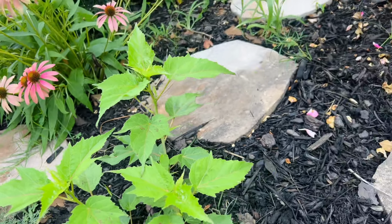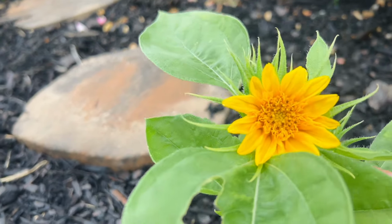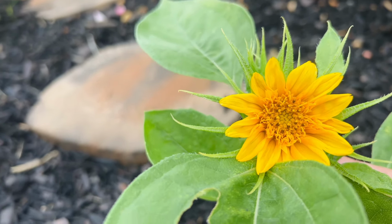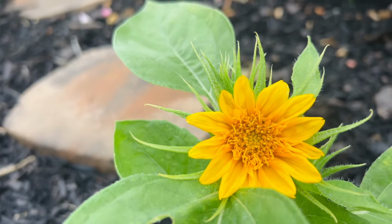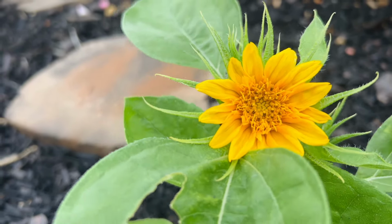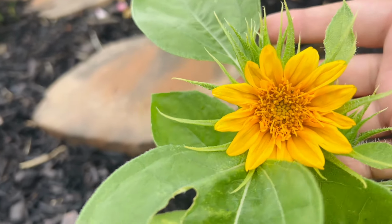And another beautiful, sweet thing that I noticed in the morning is this sunflower. Look at this sunflower, you guys. How pretty is this? The bloom itself, this is a Teddy Bear variety. This is not going to be a big sunflower. The blooms are going to be very small, petite, and the plant itself is going to be a smaller one. I just saw this and I was like, wow.